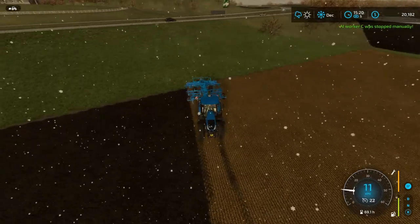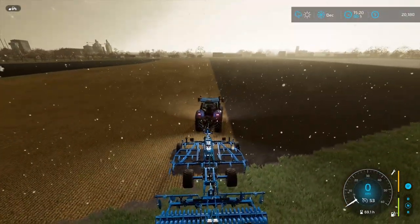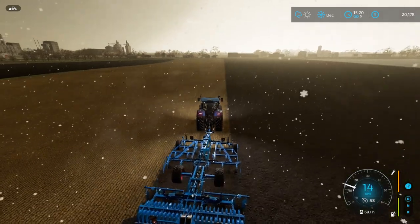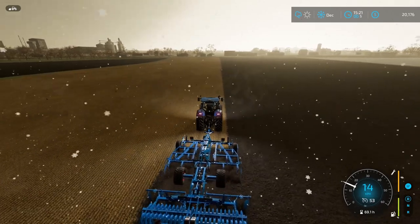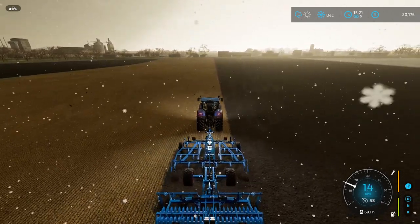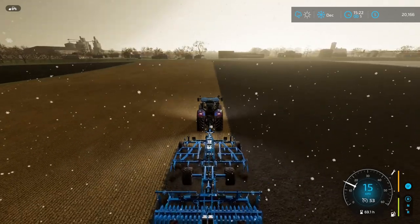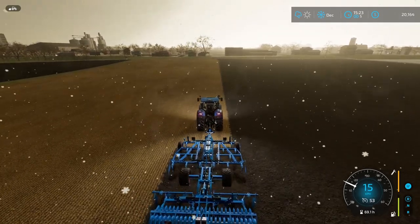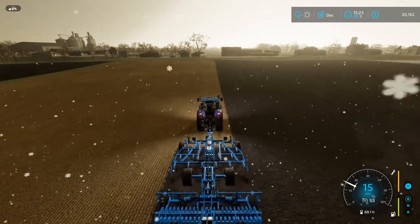Now let's see if I can keep up the momentum here. Alright. Time to do some cultivation work, with a rather big cultivator. This is going to be a little bit tricky though, but definitely not impossible. Alright. Let's continue this while the worker is doing the stones, and I'll see you at the end of it.